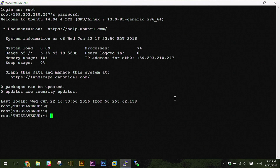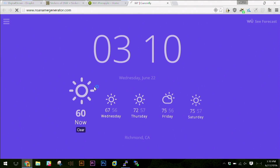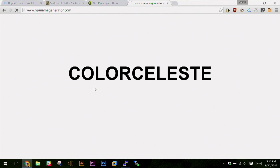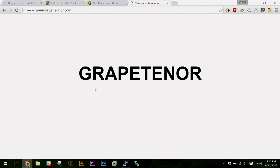Twist Avenue. No, seriously though, if you haven't already, try the NSA name generator. You can just refresh this, and you always get awesome color names. Celeste. Ooh, I like Color Celeste. Right? That sounds like a great screen name.